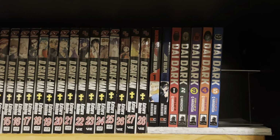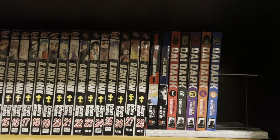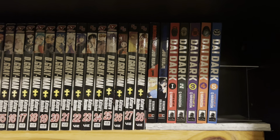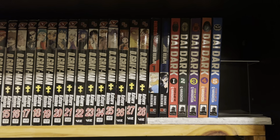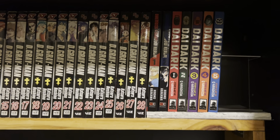I was completely blind going into this, and I'm so glad that I was, because this series is amazing. I wish the release schedule was a little bit faster because it's like 3 to 4 months every volume. So definitely check this out. Especially if you're a Fullmetal Alchemist fan, that's a plus. But I think anybody in general should check this out because it's really cool and really interesting.